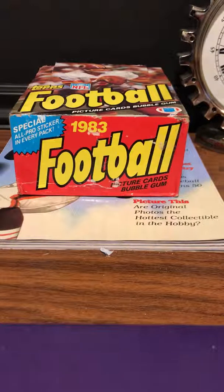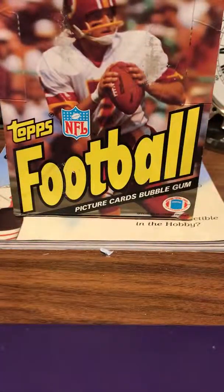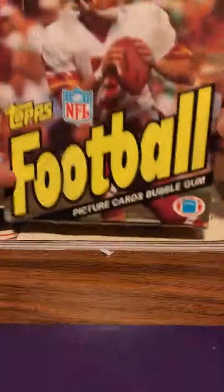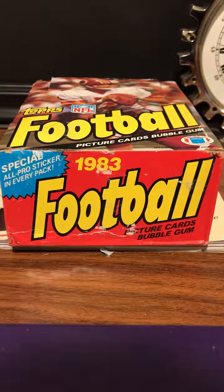So what happened is I did a football break, 1983 Topps football. It is going for about $300. Got a really good deal. Went to the card show with Eddie and haggled my way down to about $240 Canadian. And it was sealed by the BBCE. The box is probably one of the most underrated sets that we have in football.